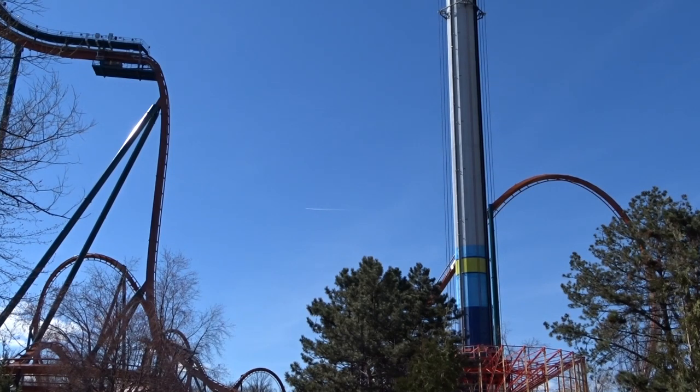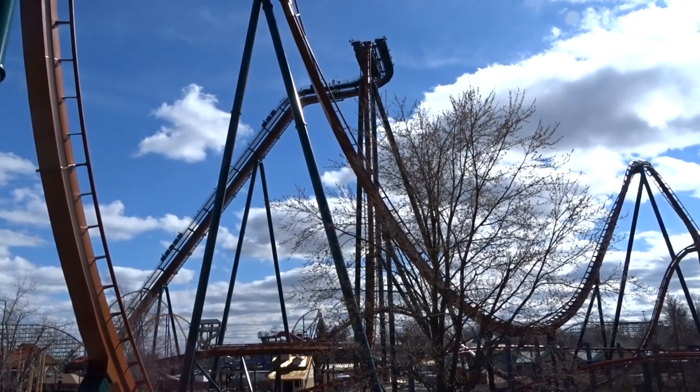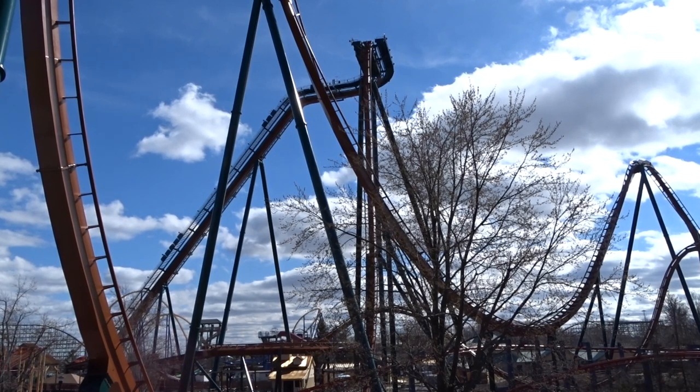I know a lot of people were complaining about this coaster having pacing issues, but I'm here to tell you that that thing hauls around that helix. It has a lot of speed, it keeps you in your seat. It was a lot more forceful than I was expecting. I was honestly one of those people that thought the last third of this ride was going to be really boring.